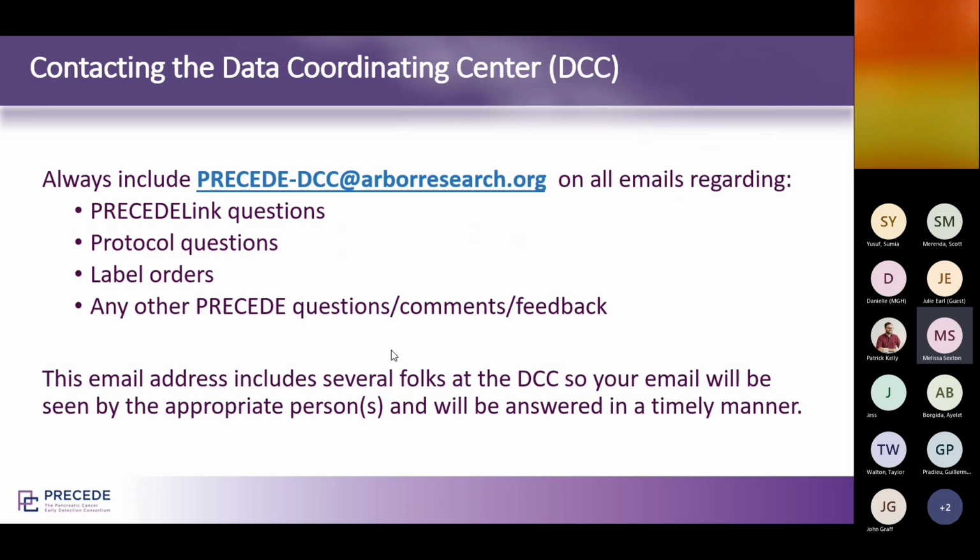And as always, include PRECEDE DCC on all your emails. That way, if whoever you're emailing is not available, there's somebody else that will get the email as well and can help you. So any PRECEDE link questions, protocol questions, label orders, just basically any PRECEDE questions, comments, feedback, just make sure that the PRECEDE DCC is listed on the email.